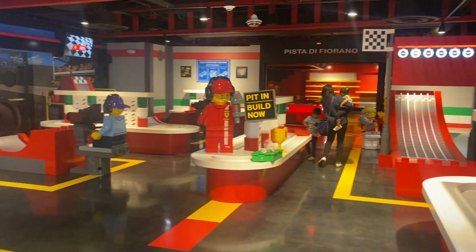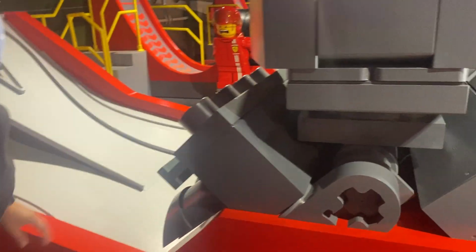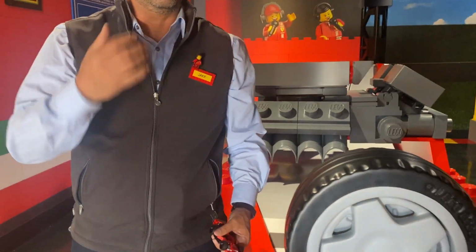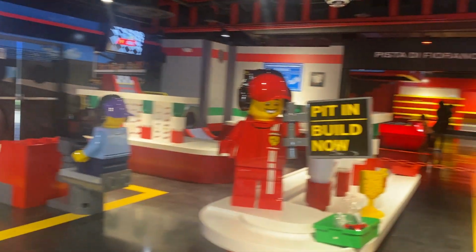Our engines actually hear different sounds, which is really cool. So if you roll this through, wow, you'll be able to hear different sounds, different engine noises, which is the actual Ferrari engine. So for that type of car? Yeah. So as you go through, then you have different testing areas to fine-tune your car.